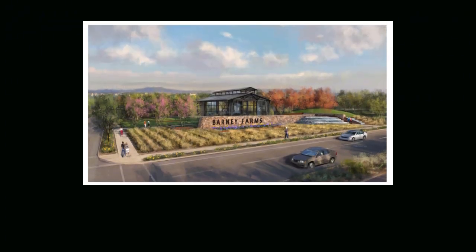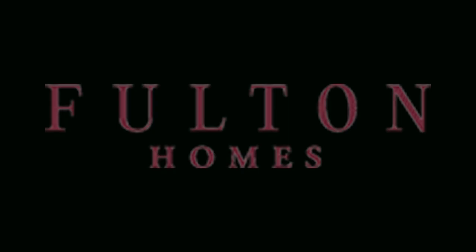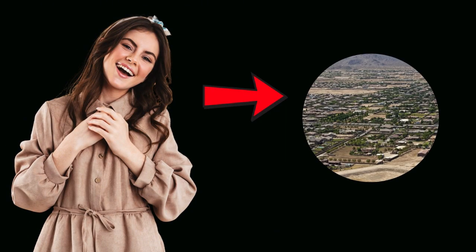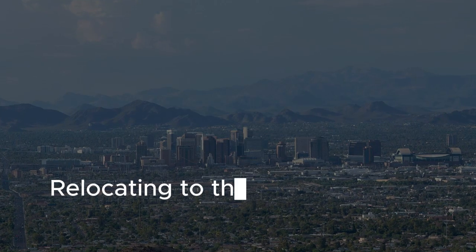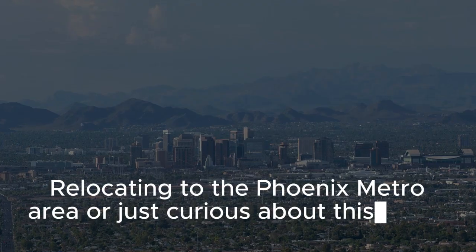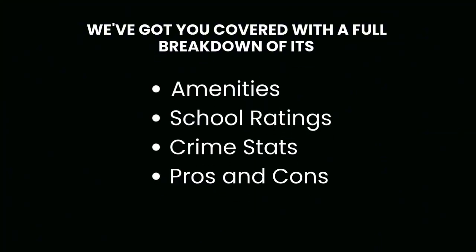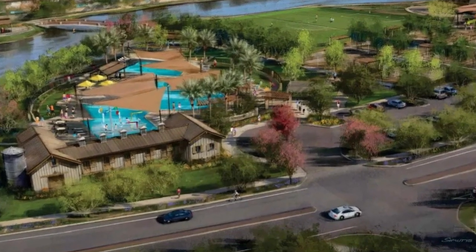Today we're diving into Barney Farms, a gorgeous master plan community by Fulton Homes in Queen Creek, Arizona. As you know, I love Queen Creek. It's catching the eyes of many buyers in 2025. Whether you're relocating to the Phoenix metro area or just curious about this farm-themed neighborhood, we've got you covered with a full breakdown of its amenities, school ratings, crime stats, pros and cons, everything that makes Barney Farms home.